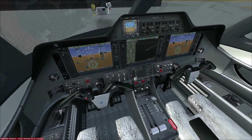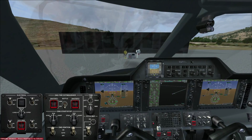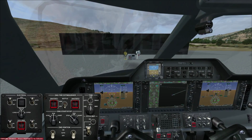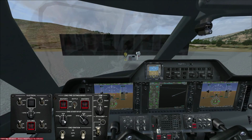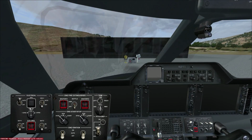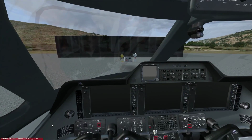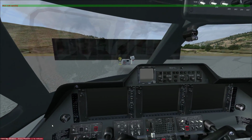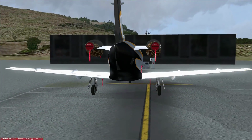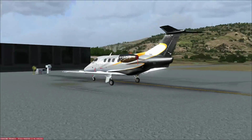I'll have to go through my bits and bobs because I don't know it off by heart. So, ignition off. Stop the two engines. Batteries off. Generators off. Boom. She's dead. And the doors are opening. Oh look, they've already put the covers on the pitot tubes and the engines. Oh, they're well ahead of me.